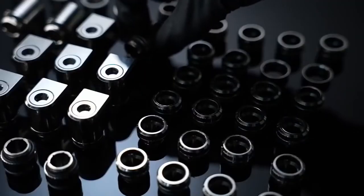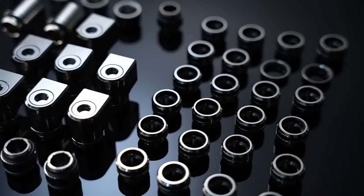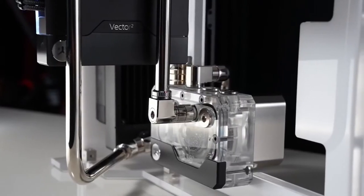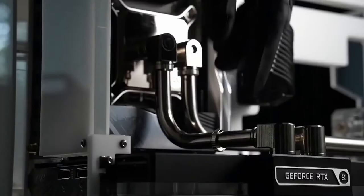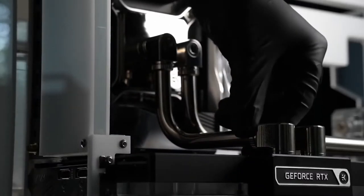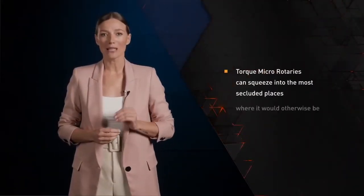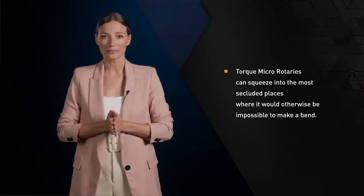But it all would not work if we didn't have all the right pieces to connect them. EK Quantum Torque Micro Rotary Adapter Fittings allow you to make simple 90-degree turns in the smallest possible footprint and installation height. With an overall installed height of just 21 millimeters, Torque Micro Rotaries can squeeze into the most secluded places where it would be otherwise impossible to make a bend.